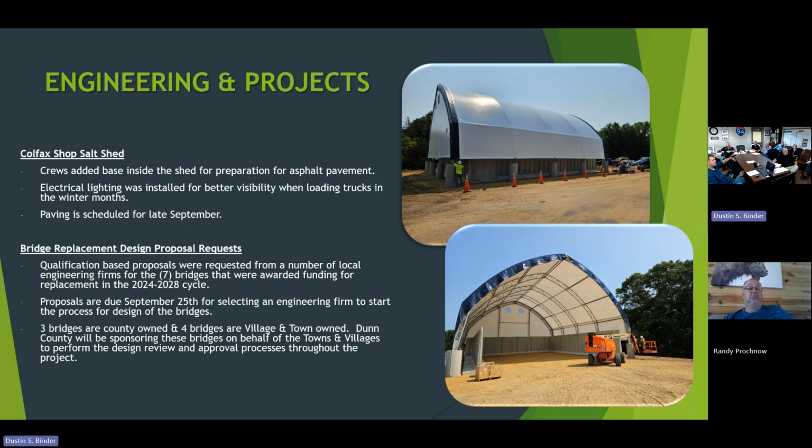We'll be selecting for those on September 25th, trying to select the design engineer for those bridge designs. And all those bridges are in the bridge program, so there's funding from the state. Yeah, so we have to pay 20% of the overall cost. So the state and the feds pay the 80%.